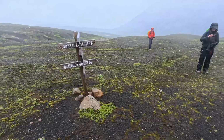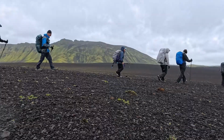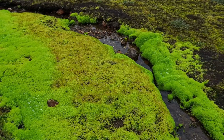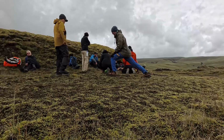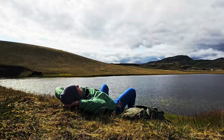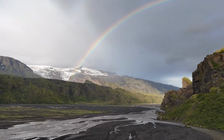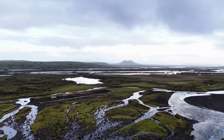In the next 3 videos, I'll show you our 2-week trek from Landmannalaugar through the famous Reykjavik Trail. 12 of us joined Amarok Adventures, and they showed us hidden trails and mountains that other hikers rarely ever see. But it wasn't always miserable. Feels good, wow. We saw some absolutely incredible landscapes, and sometimes it felt like we were on another planet.